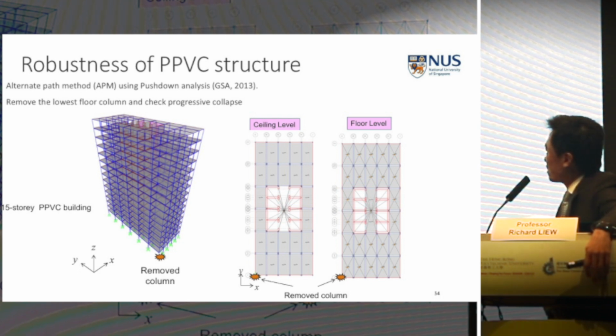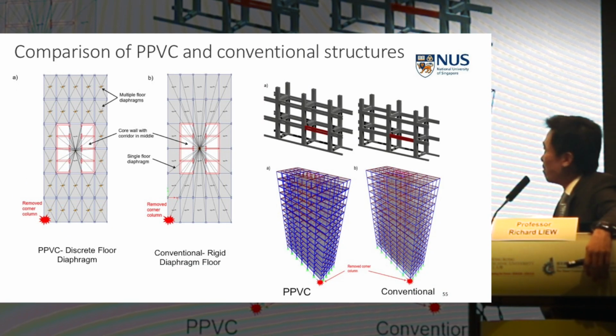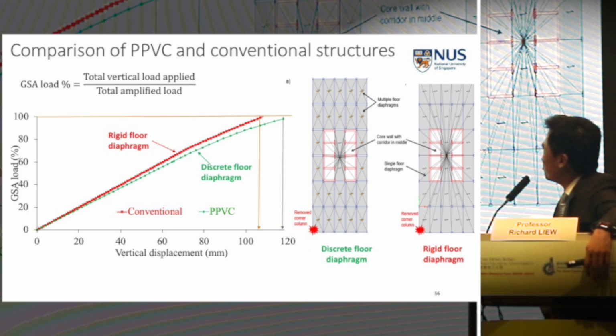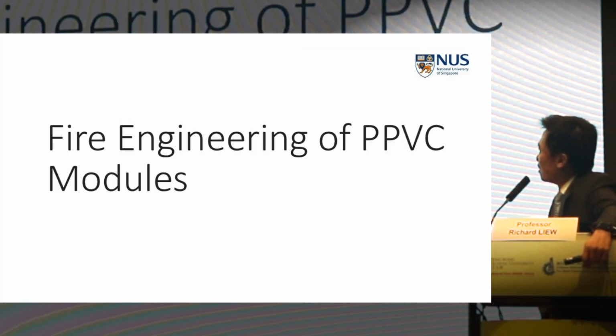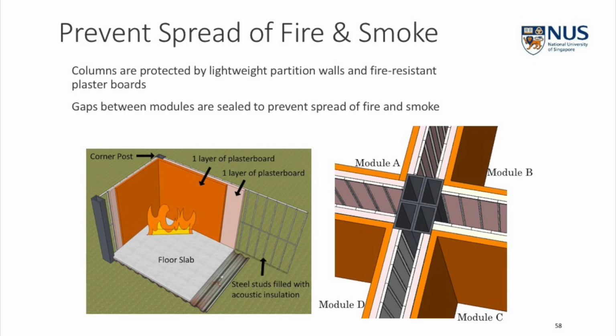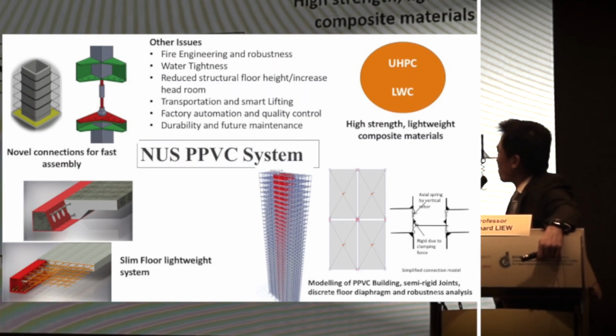We even go for robustness analysis, removing the corner column or an additional column at the base, and the entire structure will be safe. These are details that I have no time to go into. Compared to the conventional method, there is a little bit more increase in vertical displacement when you remove the corner column for PPVC construction. But it's okay, the building will survive without one of the columns. For fire, we have to seal up all the gaps between the modules. We cannot afford to have these gap connections.